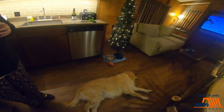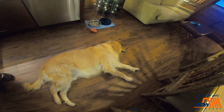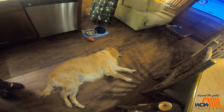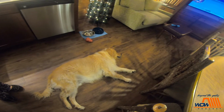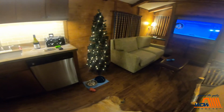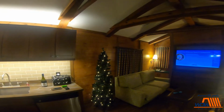Have our golden retriever Rhody down here. Main reason why we're staying here. It is one of your pet-friendly resorts here at Walt Disney World. He is pooped from the new experience. Took him for a couple of walks earlier. Tons of scents. I mean, he was loving it. Showed you that one picture of the railroad.